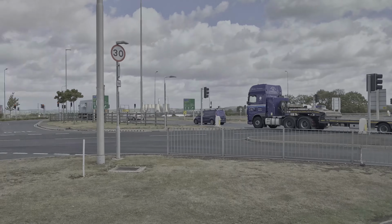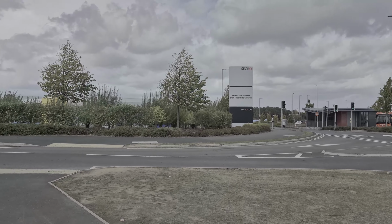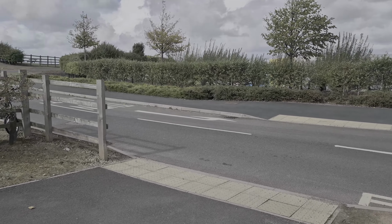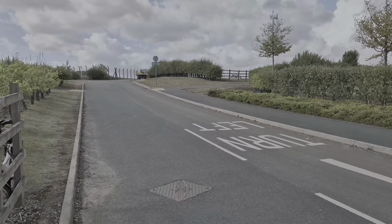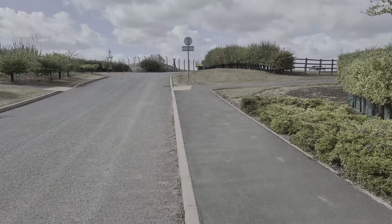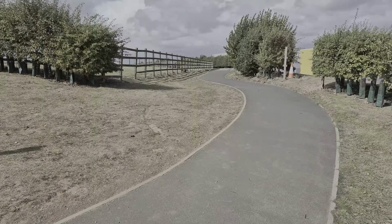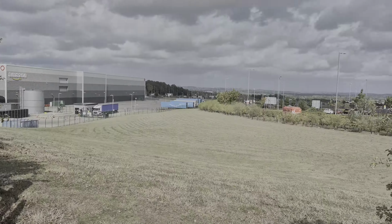As you can see on the screen now, when you first arrive you'll see the East Midlands Gateway Park. Take a left hand turn on this first road here, and follow your way up the road and you'll see exactly where you need to go. As we venture off to the right hand side here, we can see the Amazon distribution centre there. If you can see that on your right hand side, you know you're in the right spot.